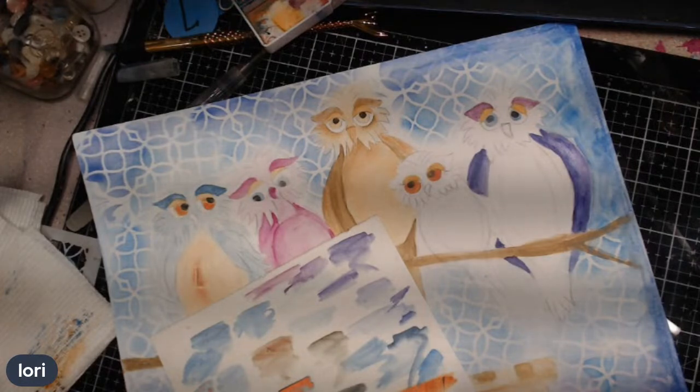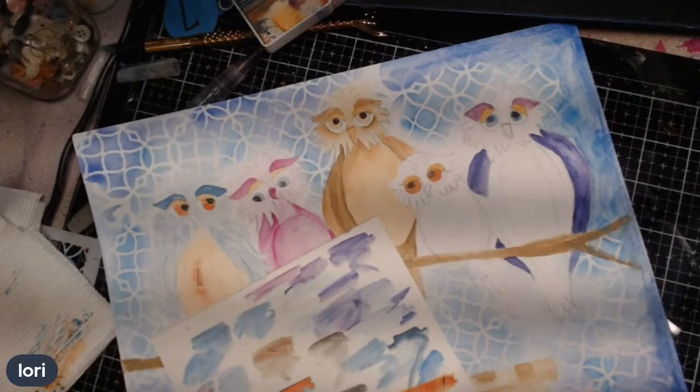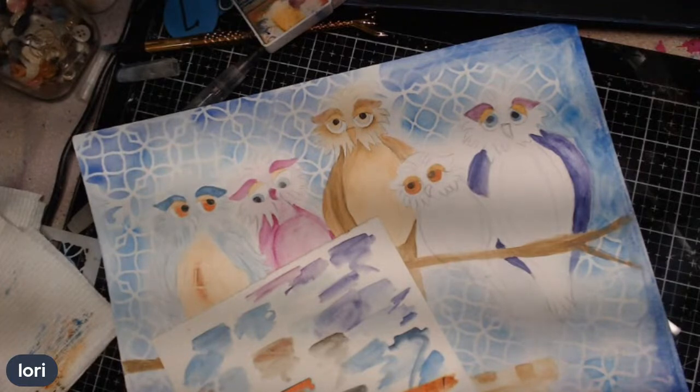Okay, I'm watering down some of this purple over here. This might be better.